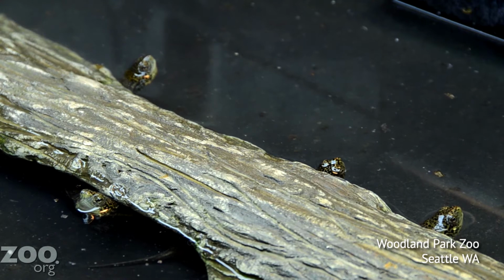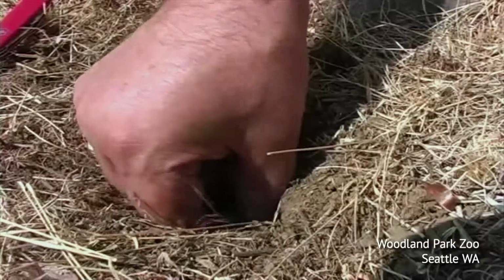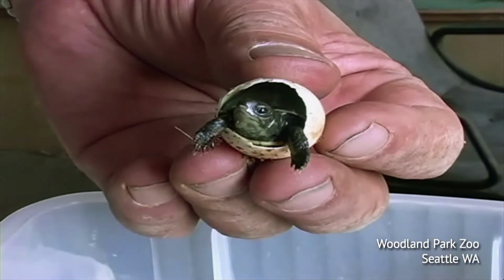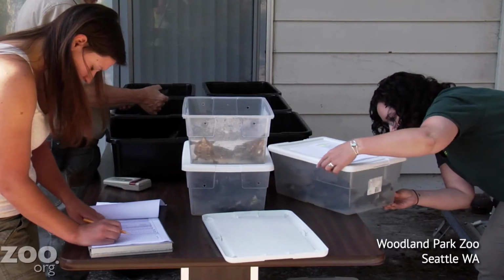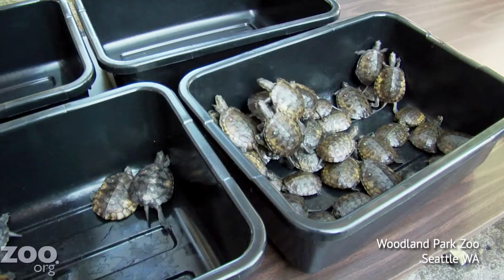So what we do to help them get through this critical part of their life is through both captive breeding and something we call head starting. We take the brand new little hatchlings, or we remove the eggs and incubate them in the zoo. We hatch the eggs, then we grow the little turtles for just about a year. And at that size, they've grown bigger than the width of the bullfrog's mouth, and the bullfrogs can't predate them.